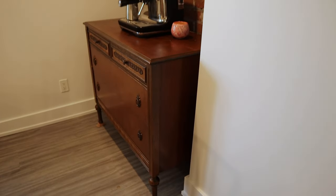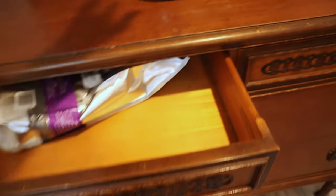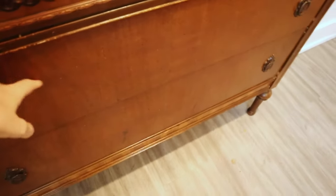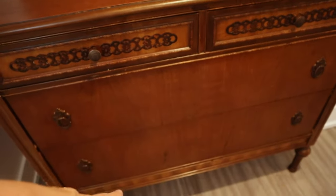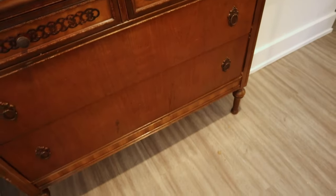Like, this is our tea drawer. It has all of our fun little teas, which I need to get more of. And this is the coffee paraphernalia. Oh, that should be in there. And then this is all the preschool craft supplies. And then that's actually all of our vacuum stuff. So I just hide our Dyson in here. That's incredibly nice. Random fact, our floor is super sloped right here, so we have to lift everything up with blocks and cardboard and stuff.